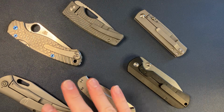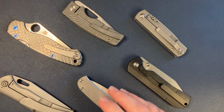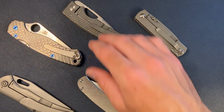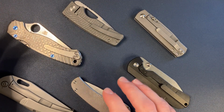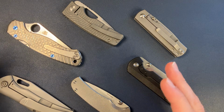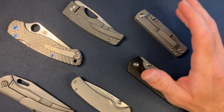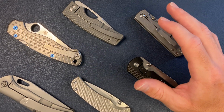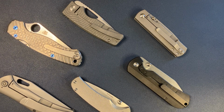Luckily, everything on the table, the build quality is there. These are high quality materials. We got a lot of titanium. We got some MagnaCut. We got some Vanax. It's all good over here. But you got to think, especially when you don't know a lot about the knife, is this high quality? How much am I paying for that? And price does factor into it a little bit.